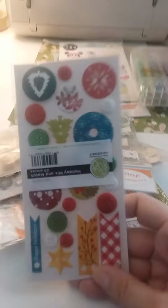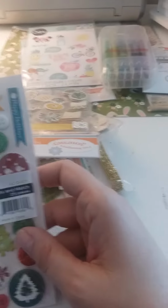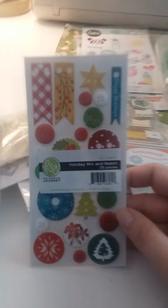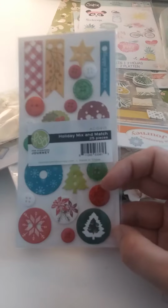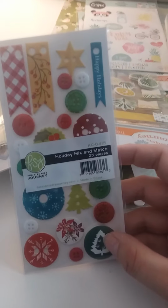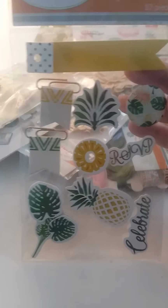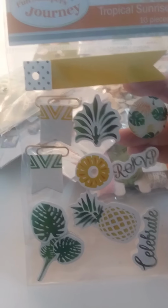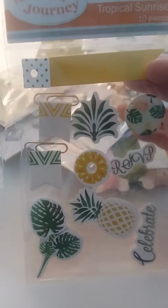I got this Christmas set of embellishments, and it has some chipboard and buttons and flags. This collection is called Holiday Mix and Match. There's 25 pieces in here. Some green glittered buttons, like a tin button, chipboard, banners, cute little set. And also tropical sunset stickers, and these are layered stickers. And then there's the paper clip banners, which I thought were cute. I'm sure I'll get good use out of these this summer.